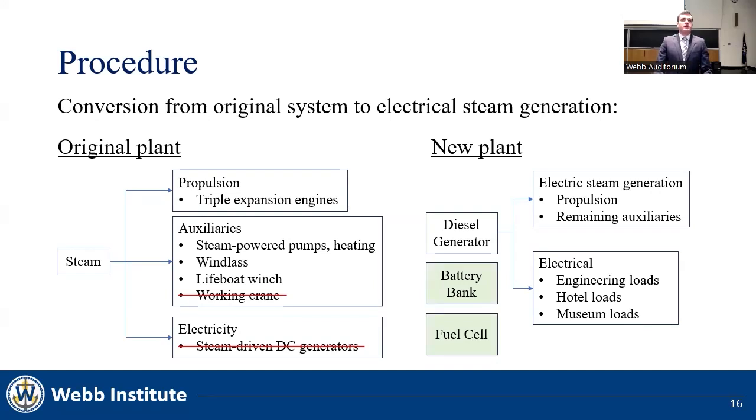This provides an interesting aspect of our thesis, which we can use to future-proof the vessel a little bit. As battery or fuel cell technology increases, we can swap the diesel generators for a greener form of electricity.